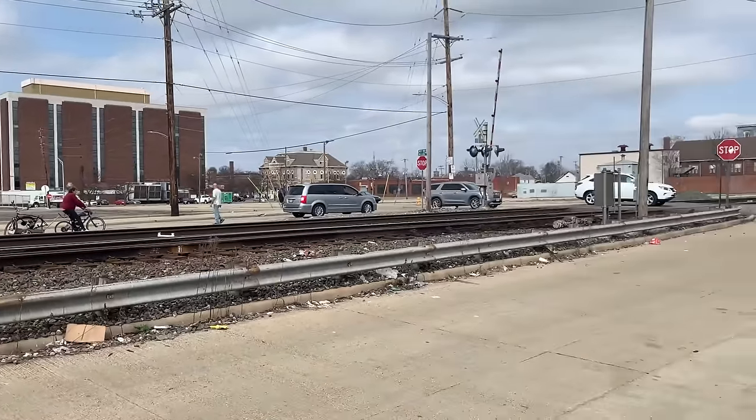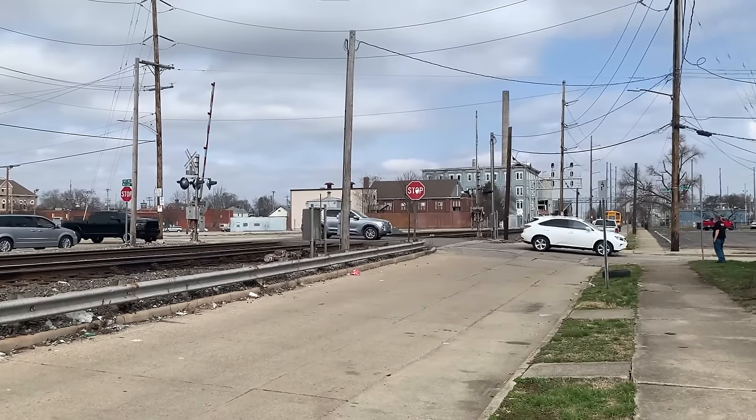They have a lot of unhoused population here too. I think that's the proper terms nowadays.